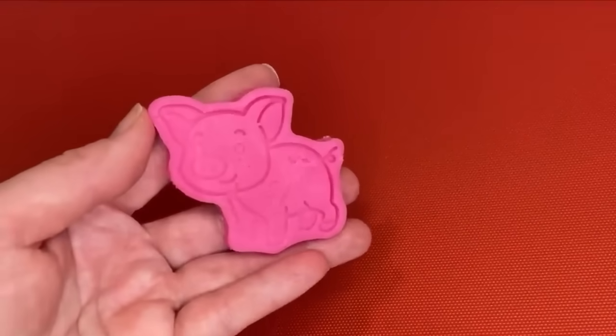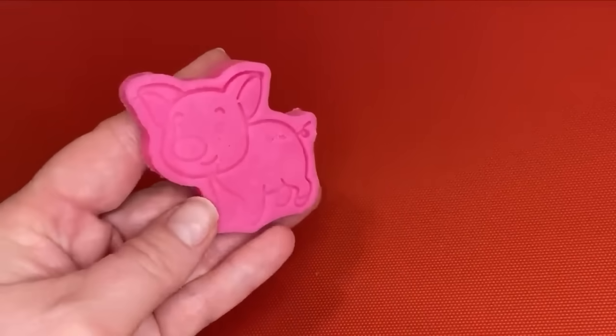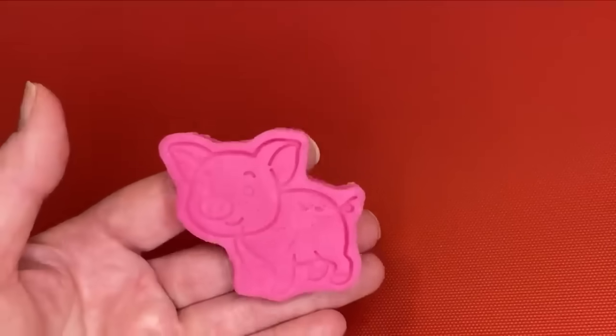Wow, look at that. What animal is that? It's a little pig. It's a baby pig. It's a piglet. Let's see how to spell pig. Do you know what letter pig starts with? It starts with P. The letter P. P-P-P. Pig.